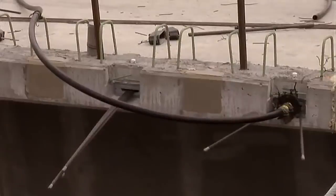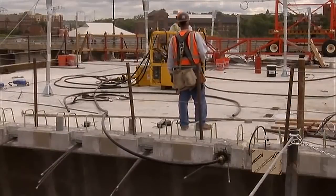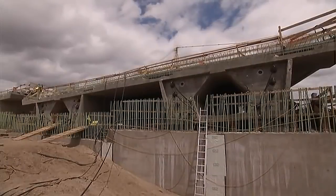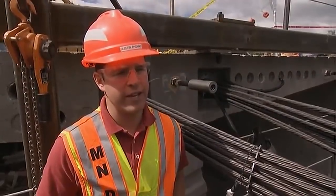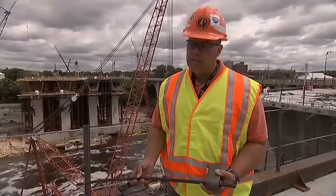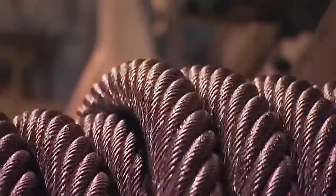The result? A new bridge capable of withstanding the weight and punishment delivered by thousands of vehicles per day. Its ultimate tensile strength is 270,000 pounds per square inch, so it's a very strong material. We need something that's going to last 100 years. And in steel wire, they've got it.